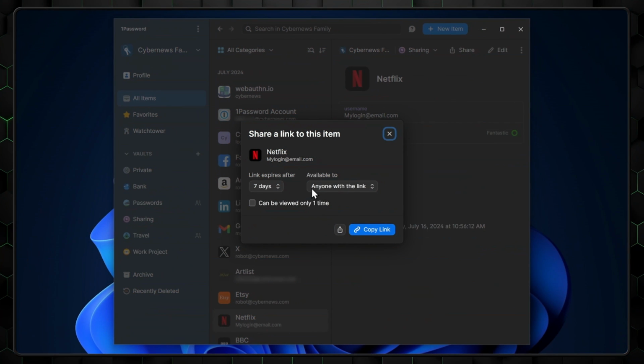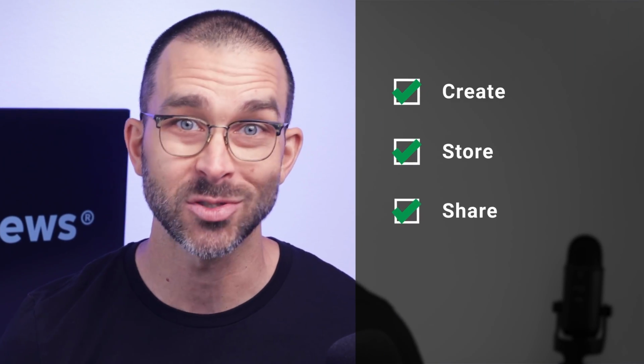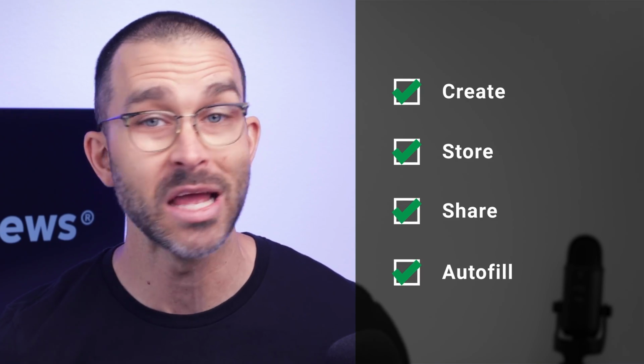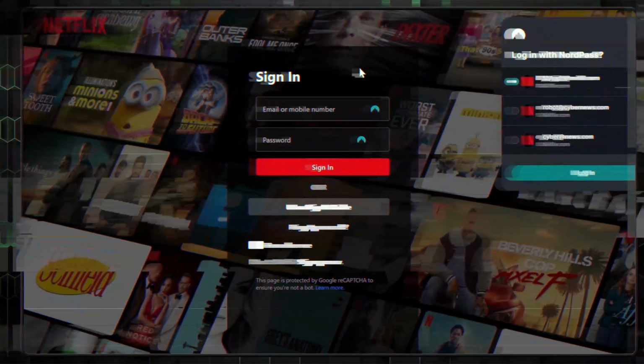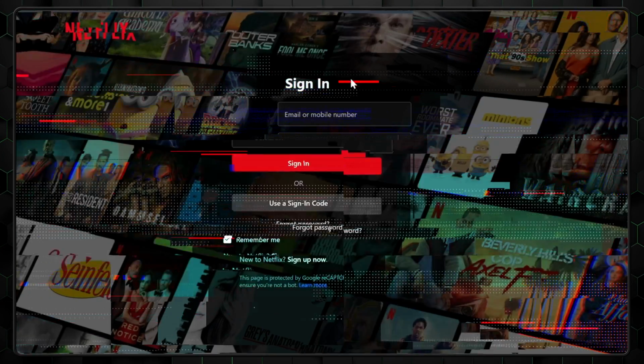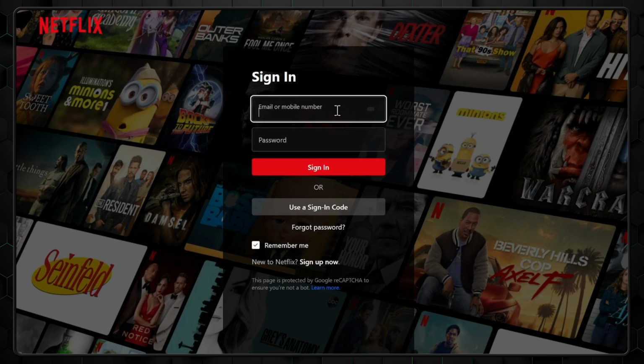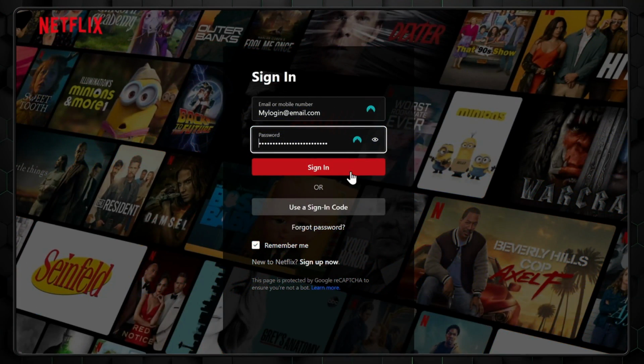With 1Password, you can also share items via a link, and users can specify who gets access and when the link expires. Bringing it full circle, a proper password manager should help you create, store, and share passwords, as well as autofilling them into all your accounts. While both providers have decent autofill features, I will say that I found 1Password to be a little clunkier, and it required more scrolling and clicking. NordPass, on the other hand, felt a lot smoother.